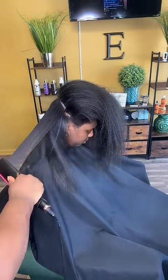You want side part or middle? The side part, please. Which side? This side. So you want to come this way? No, that way, sorry. Or that way? Mm-hmm. Okay.